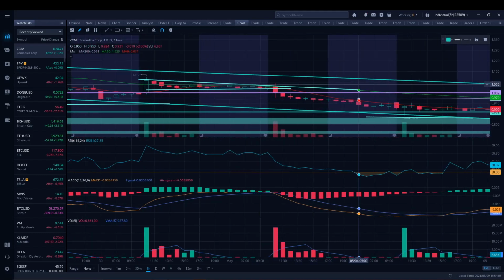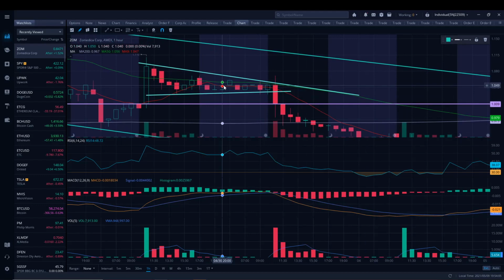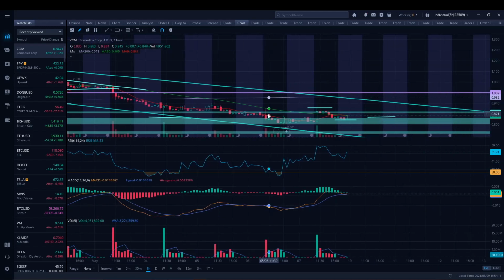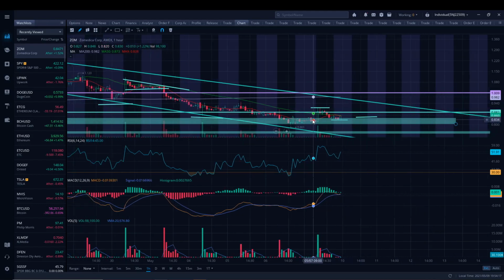So definitely is a pretty clean setup for the bears right there to start shorting the stock, and it really just hasn't calmed down yet, and it's looking like it wants to. So if we can set higher lows and higher highs, then this downtrend could be over.